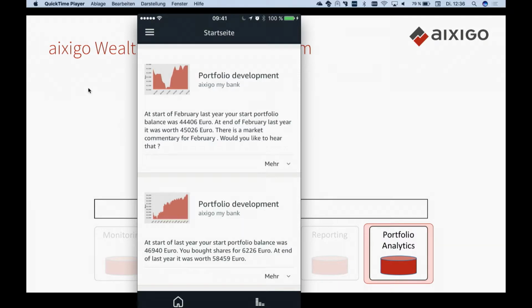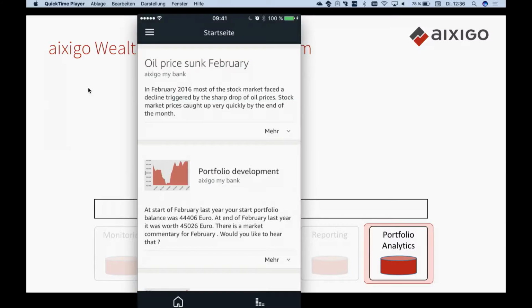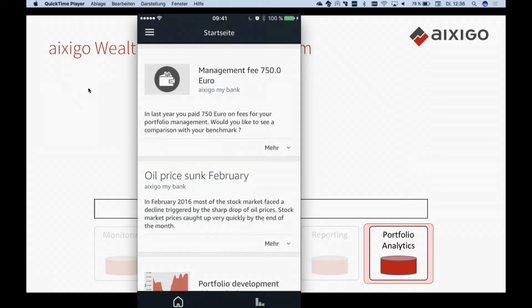There is a market commentary for February. Would you like to hear that? Yes. In February 2016, most of the stock market faced a decline triggered by the sharp drop of oil prices. Stock market prices caught up very quickly by the end of the month. How much did I pay for my wealth management? Last year you paid €750 on fees for your portfolio management. Would you like to see a comparison with your benchmark? Yes.